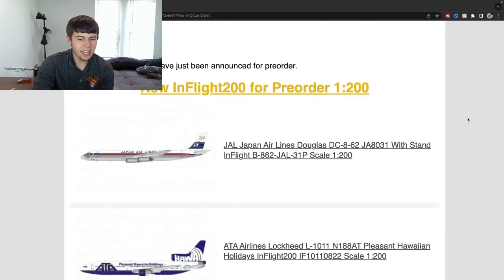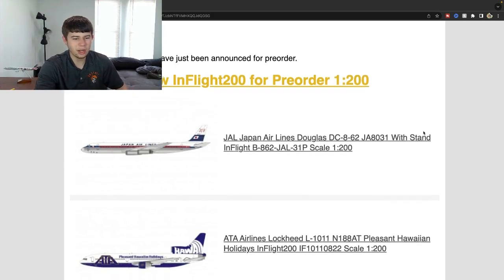Following that, we have an ATA Airlines Lockheed L-1011, November 188 Alpha Tango, in the Pleasant Hawaiian Holidays livery. Wow. A really unique aircraft. The Hawaii titles especially are quite unique. I think this is a really cool livery. Anybody looking for a very unique retro heavy aircraft, this might be the one for you. So a really cool aircraft right there, and that is looking quite applicable to say the least.